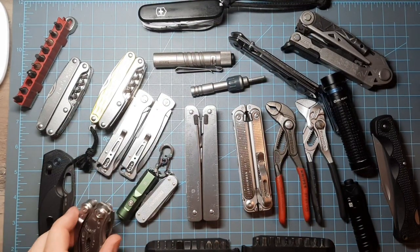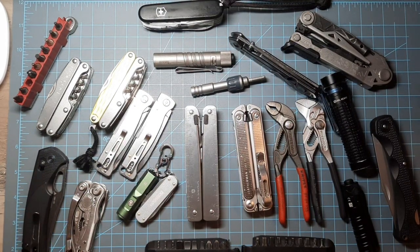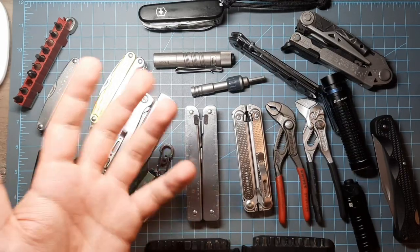I've got a couple of them going around here. I love all sizes that they make. They go big to small, small to big. Consider getting some. Carbon steel, stainless steel.